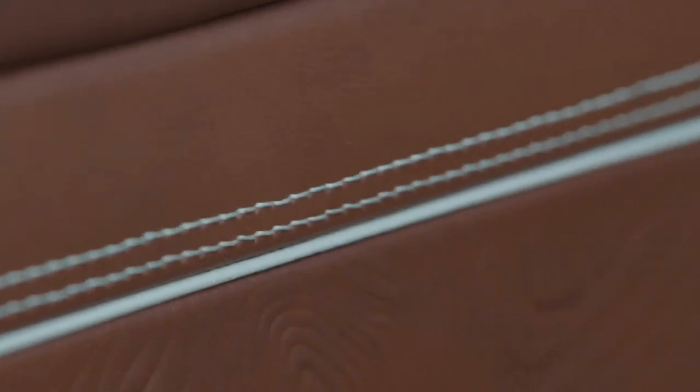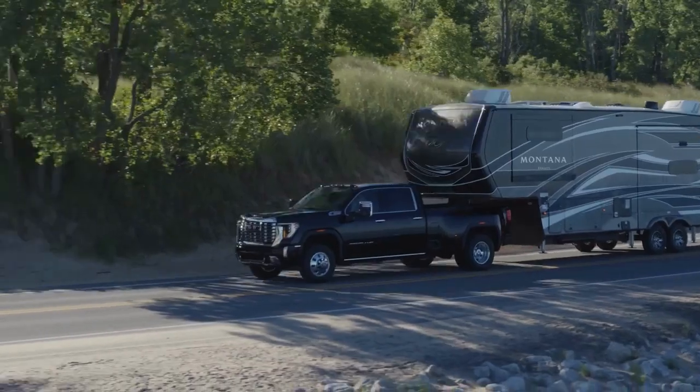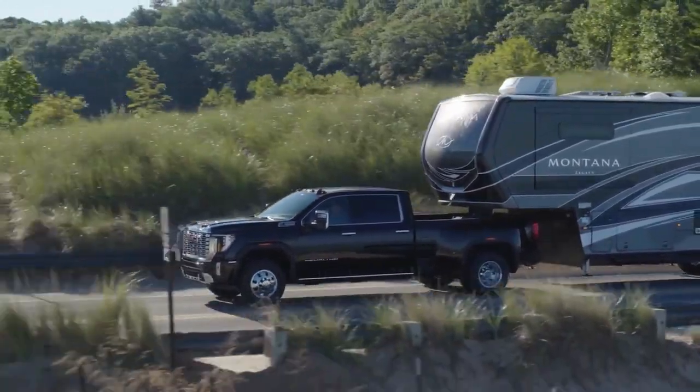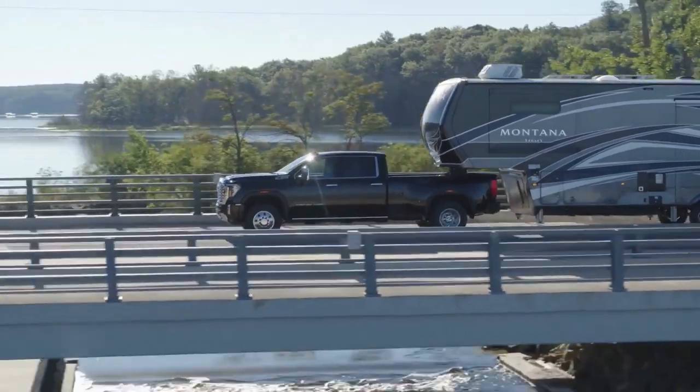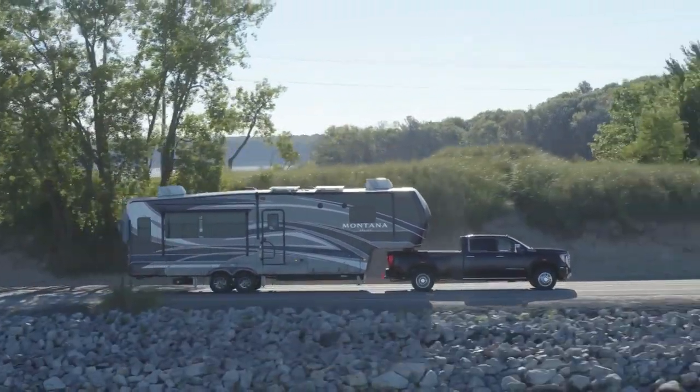The Sierra also has a carbon fiber bed that is lighter and stronger than steel. It can resist dents, scratches, and corrosion better than conventional beds. It also has 12 tie-downs and an available 120-volt outlet for your tools and equipment.